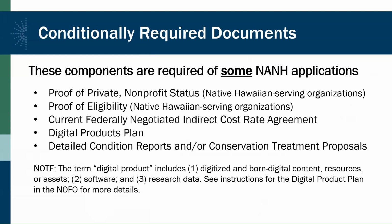The second category of application components is that of conditionally required documents. Some applicants must include one, two, or all of these, and it's important that you know which are required for your application. If you are a nonprofit organization that primarily serves and represents Native Hawaiians, then you must include your proof of nonprofit status letter issued by the IRS, as well as appropriate proof of eligibility documentation outlined in the Notice of Funding Opportunity. If you're using a federally negotiated indirect cost rate in your budget, then you must include a copy of your current final rate agreement.